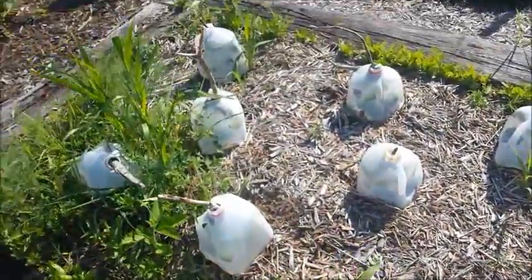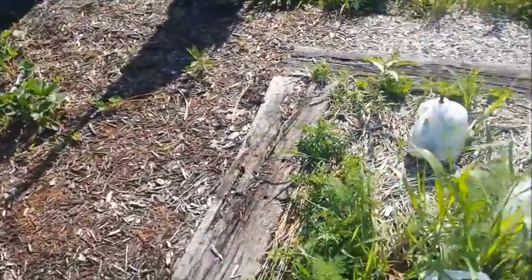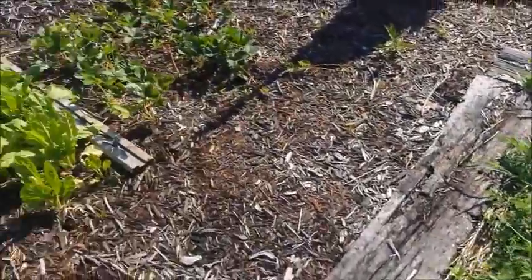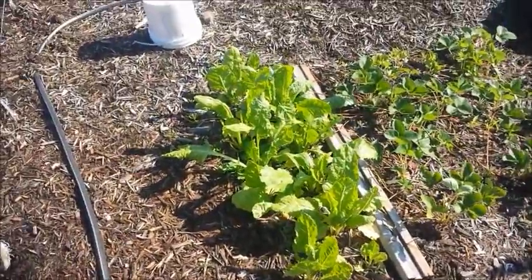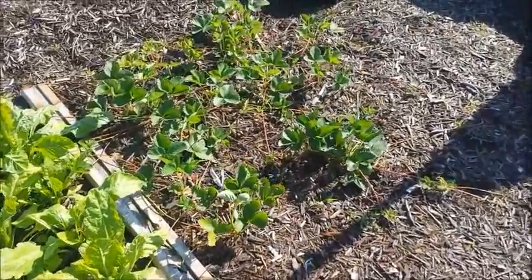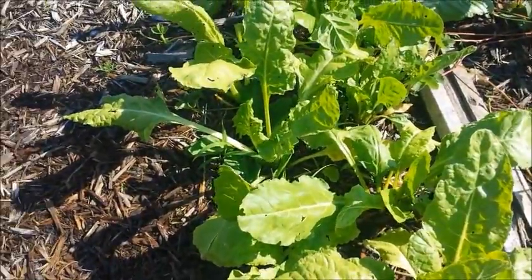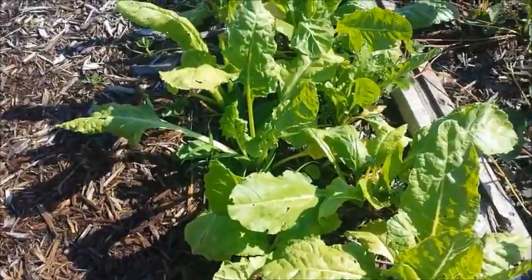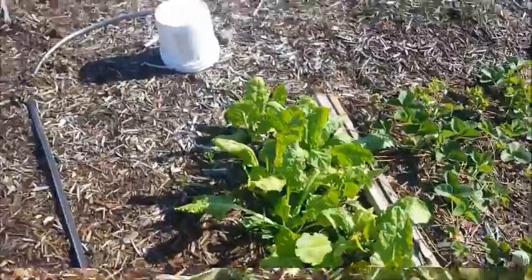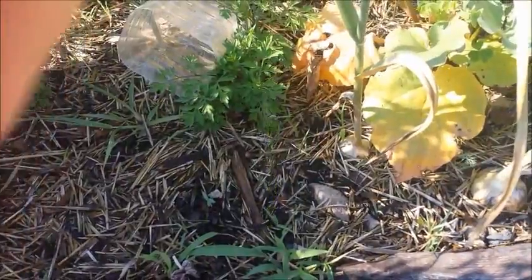These are the sweet potatoes. We just had so much rain and cool enough weather that I went ahead and put them under jugs so that they could thrive. The Swiss chard loves the weather, and the strawberries are doing really, really well. The Swiss chard has been picked, eaten by the rabbit, picked by us a lot of times, and it's just thriving. The rhubarb didn't do so great this year.